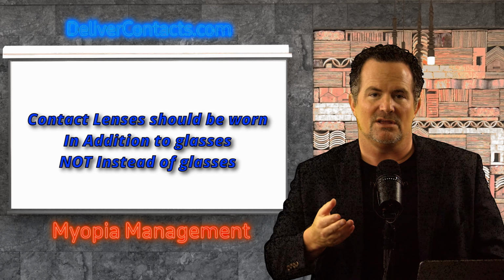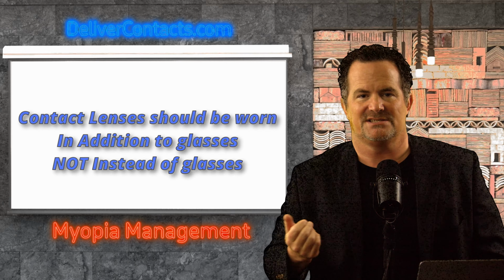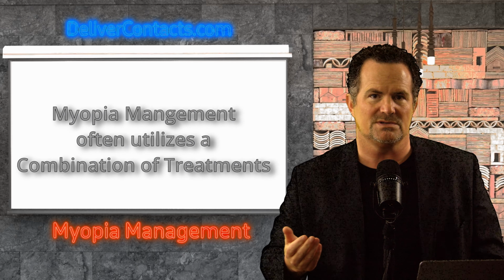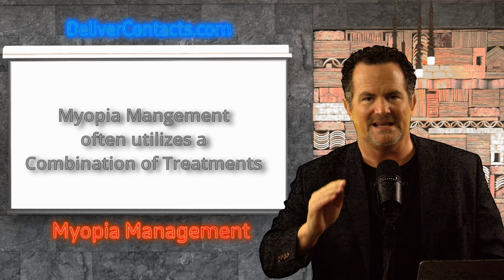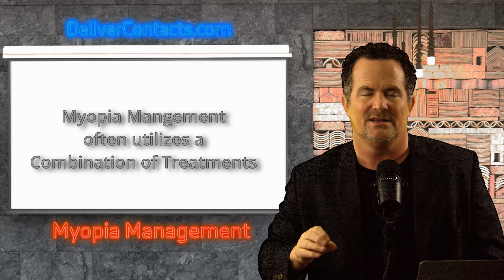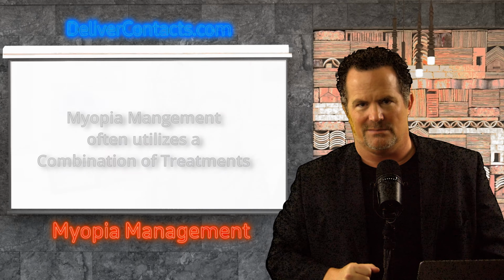Kids, when they're wearing these contacts or doing these treatments, are still going to have to combine some of these different methods. As a matter of fact, most doctors are going to combine different methods. But like I said, if you're a doc and you just want to do one, that's fine. Or if you're a parent and you just want to do one, you want to intervene somewhat but not go all in, that's fine. But something is probably better than nothing.